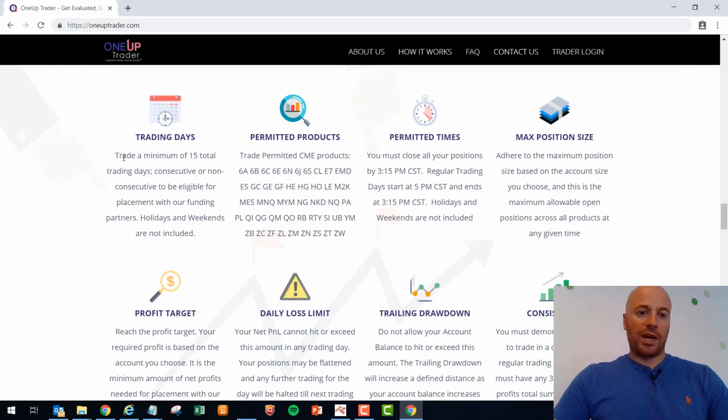So we have to trade a minimum of 15 total trading days, consecutive or non-consecutive, to be eligible for placement with our funding partners. Holidays and weekends are not included. Remember, you have a monthly subscription here, so within those 31 days you have to trade 15. You're probably going to have 4 weekends in there, so straight away you start to realize that you're going to have to be trading this account very actively.